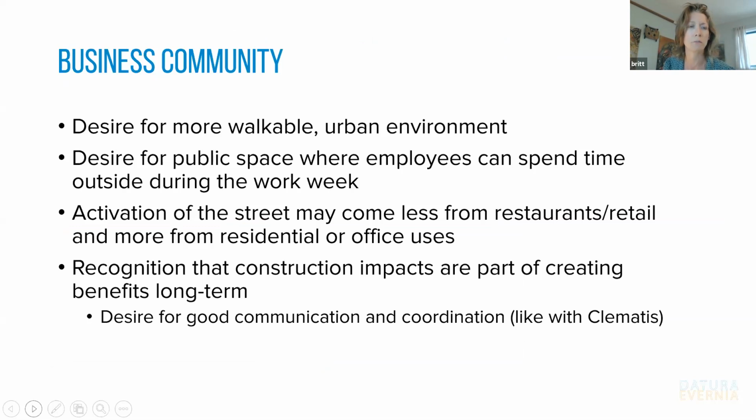We also heard from stakeholders. As Brad mentioned, we had a couple of days where we spoke individually and in small groups with business owners. These results are to be expected. A lot of the people that own businesses along these two streets want more walkable streets. They want places where their staff can take breaks and spend time. Activation is really going to help the service industry especially, and there was some interesting feedback about construction and understanding what those impacts are. This is not the first time that West Palm has had these types of streets and looked at these types of transformations. That's very helpful for this project, but it's good to get that reinforcement.